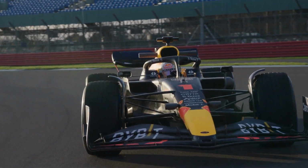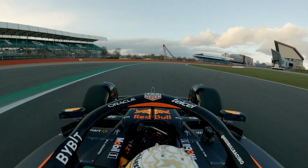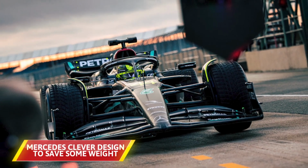It's pretty crazy to think that despite being comfortably the fastest car on the grid last year, Red Bull was still battling with an overweight car for large parts of the season. I mean, imagine how fast they could be this year. It's pretty scary.